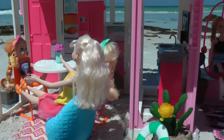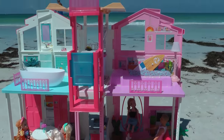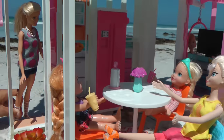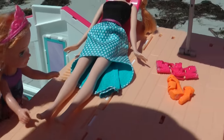Beach. I just love the beach. I want to eat a peach on the beach. A peach on the beach. I love the beach. Yay! Well, what are you waiting for, girls? Let's go to the beach. Yay! I can't believe you don't want to go in the ocean.